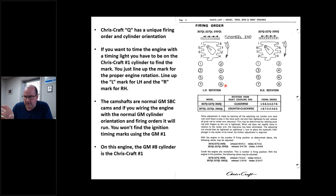This is another reason why you need to download this PDF. This is right out of a Chris Craft service manual, okay? So it's interesting, okay? And you got to know it, right? Like I said, if you wired it like a Chevy engine, 1-8-4-3-6-5-7-2 or 1-2-7-5-6-3-4-8, you'll run, okay? You can get it going, but you just won't get the timing mark to line up, okay? But this is the Chris Craft way. They numbered, this is only on the Q, right?